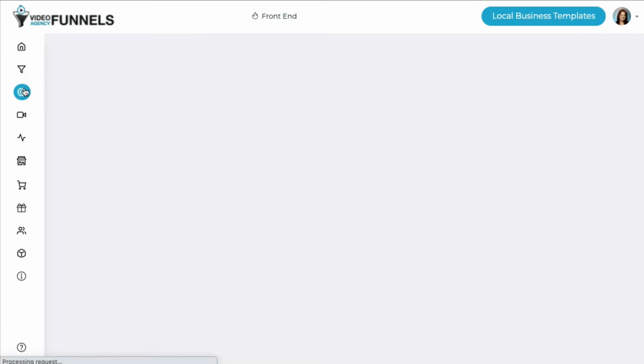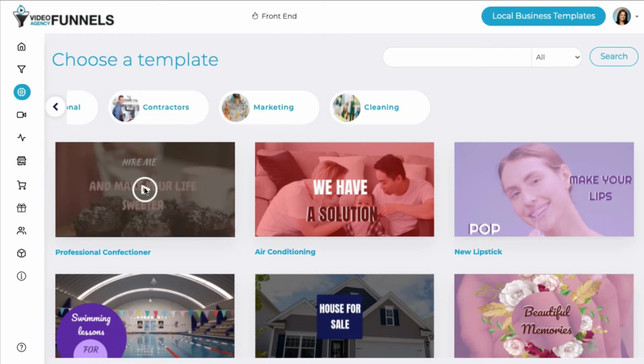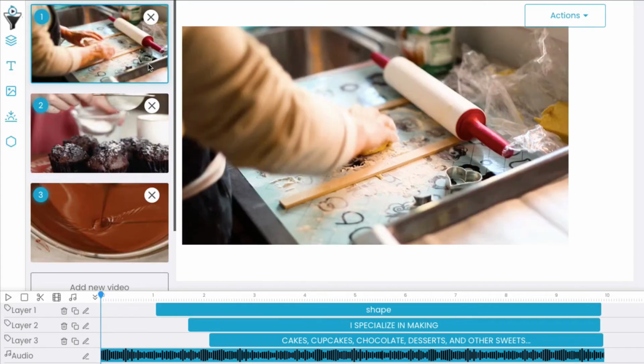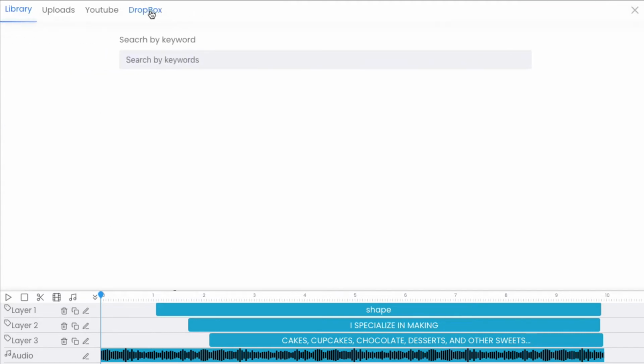The next tab are your video templates. And again, you have all of these different niches. So you would choose one that you like. And if you like it, click on edit. And it brings it into this little editor. And you can add a new video if you like. I tried this. This didn't work for me. I tried uploading one off my desktop. I tried uploading one from my YouTube video. And I also tried uploading one from my Dropbox.